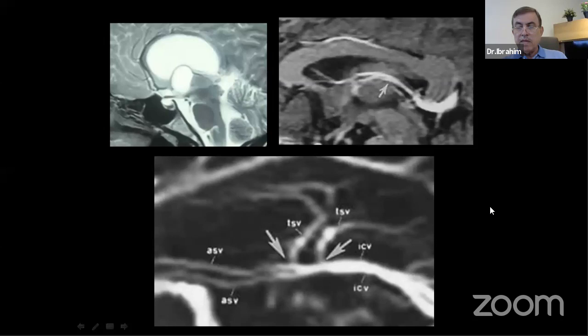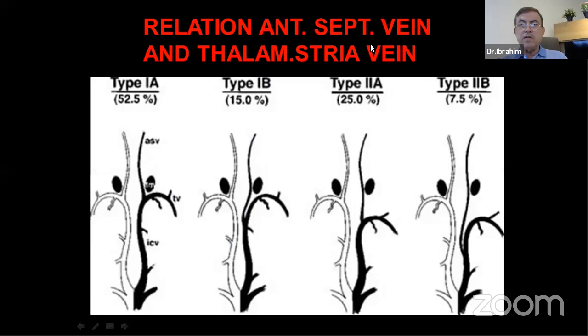This paper is very interesting. It shows the relationship between the anterior septal vein and the thalamostriate vein. Should we know this? Yes, of course you should. On this side, this is the normal side, presenting the foramen of Monro. But look here, the anterior septal vein joining the thalamostriate vein. Look here, it is joining it after a distance. So you should know that these are variants and you may face them. Here, it's a long distance. Here, it's a very far, long distance. So you need to know all these variations.